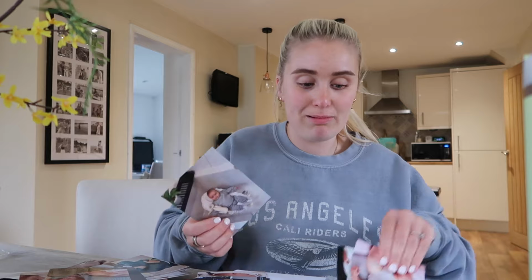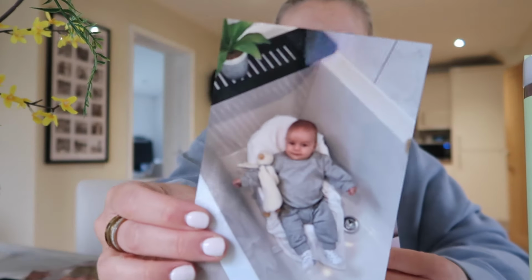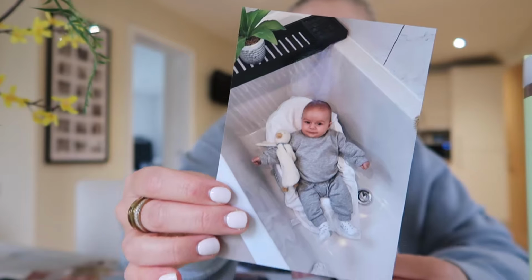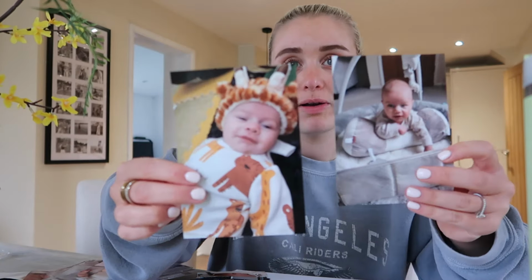And then look at him now. I mean, this was a good month ago, but that was when I was having a wash and brushing my teeth one day, so I put him in the bath. He's just growing up so quickly. So anyway, I'm not going to show you them all, because we'll literally be here for days, weeks, months, a year probably. I don't know whether to use the stickers or not.